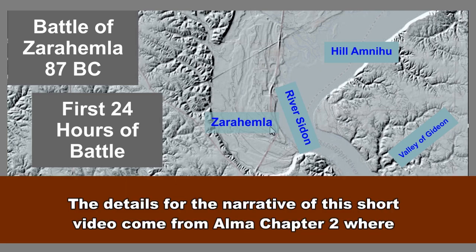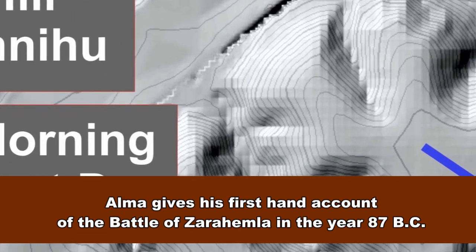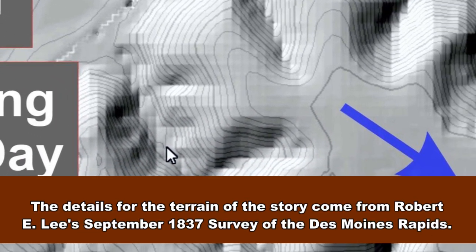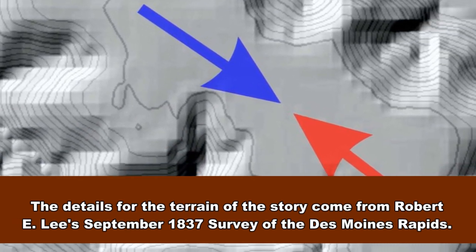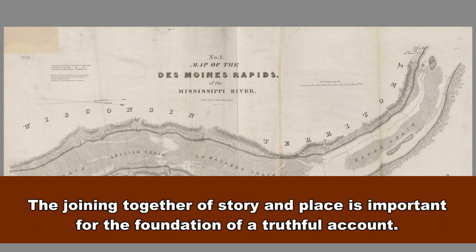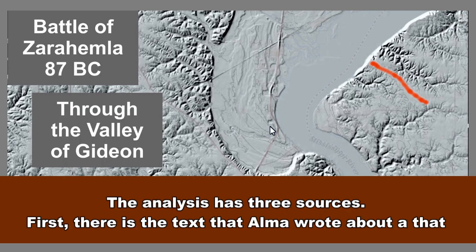The details for the narrative of this short video come from Alma chapter 2, where Alma gives his first-hand account of the Battle of Zarahemla in the year 87 BC. The details for the terrain of the story come from Robert E. Lee's September 1837 survey of the Des Moines Rapids. The joining together of story and place is important for the foundation of a truthful account. Truth only becomes stronger when the events are brought together with actual place and time.